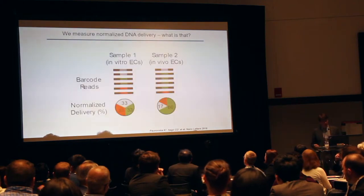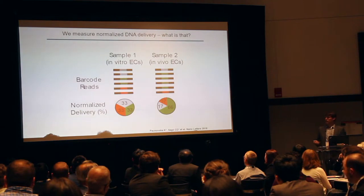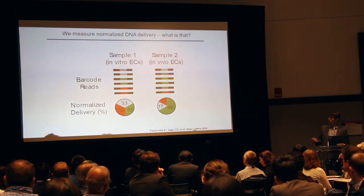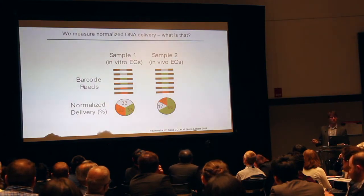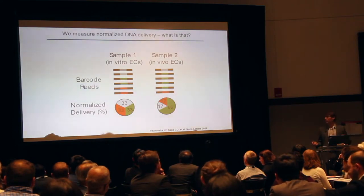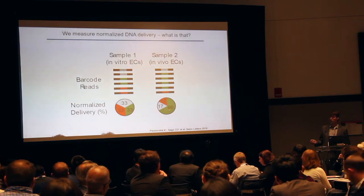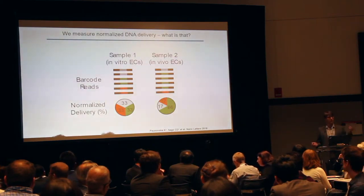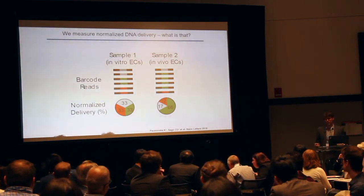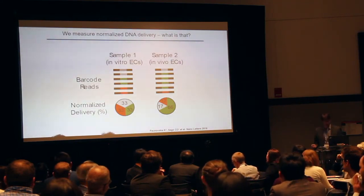The data that we generate, and this is what you're going to be seeing on the y-axis, what we call normalized delivery. Here's just a very simple cartoon. Let's pretend we had 3 barcodes that were delivered, and we took, let's say, sample 1, and we got 2 gray barcodes, 2 green barcodes, and 2 red barcodes out of it. Then the normalized delivery for all 3 particles would be 33, 33, 33. And if in sample 2 you get 4 greens, 1 red, and 1 gray, then you get this normalized delivery. This is just analogous to counts per million in RNA-seq experiments for those RNA-seq people in the audience. So we're not doing anything fancy here.